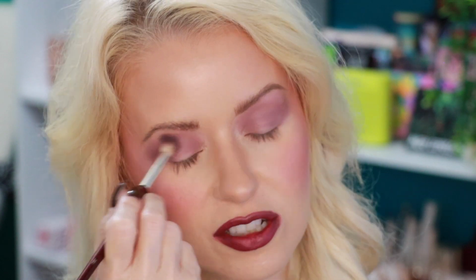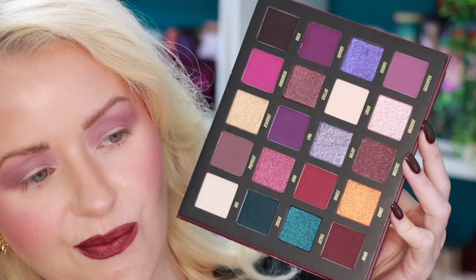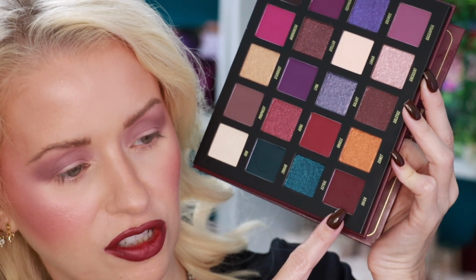Okay, so I think we have some nice pigmentation there. I just really sheared it out. I didn't want it to be too dark. This is going to be a darker palette. So the next shade that I think I'm going to go in with, I think I'm going to go down here to this shade. This shade is called Orion. Taking Orion on my Refer 14. All right, guys, I think this is looking really pretty.